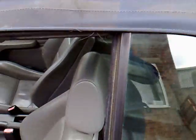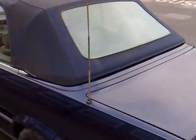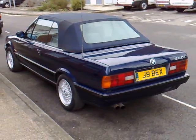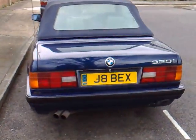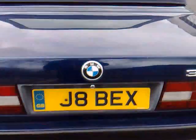As mentioned previously, the roof is in very good order. It will need a valet, which will be done for the new owner, and does operate but is just a tad sticky, so we don't want to force anything on this appraisal, which does need to be borne in mind by anyone looking to put a bid in. The boot area is in very good order, showing that it's always been taken care of quite well.